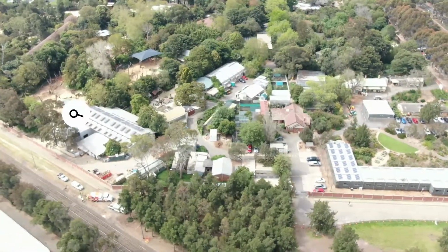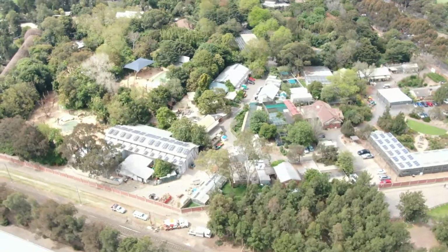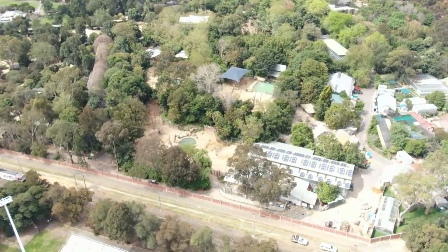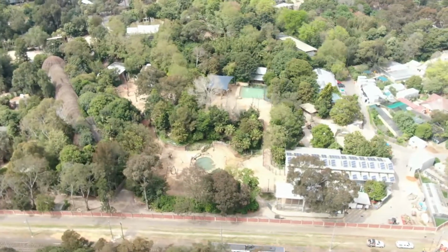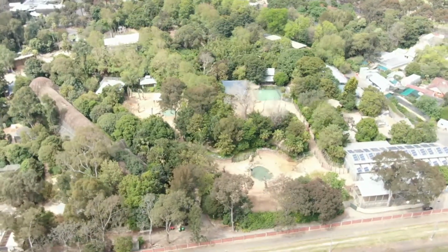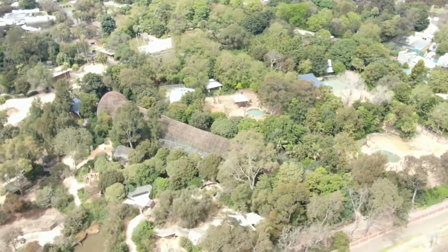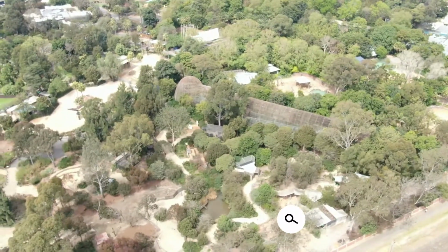This is the elephant and baby elephant enclosure. This is the giant flight aviary. And this is where the koalas, zebras and giraffes hang out. In the next 2 locations you'll find the Tasmanian devils, wombats, emus and of course the kangaroos.